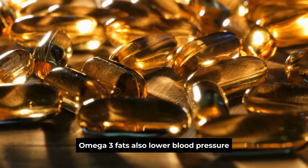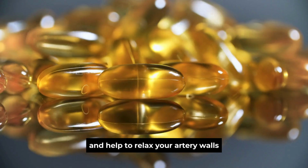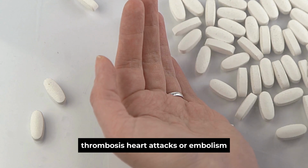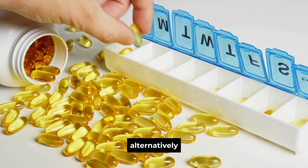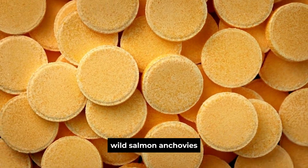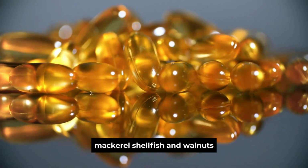Omega-3 fats also lower blood pressure and help to relax your artery walls for better blood flow and reduce the risk of stroke, thrombosis, heart attacks, or embolism. Alternatively, you can get your omega-3s by eating canned sardines, wild salmon, anchovies, mackerel, shellfish, and walnuts.